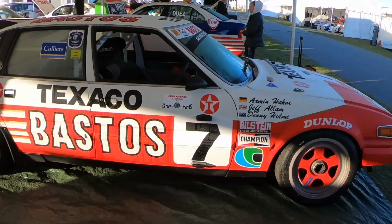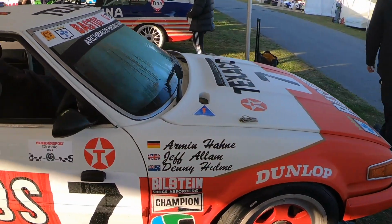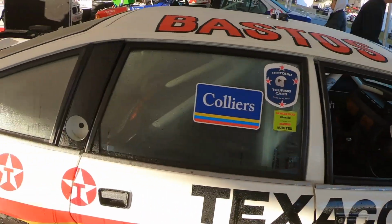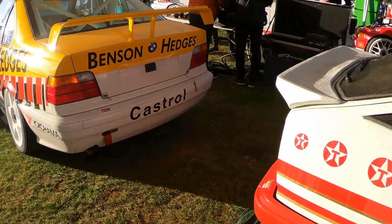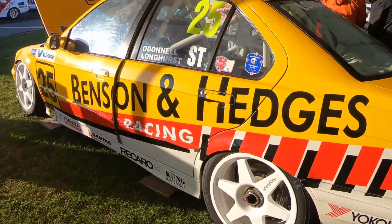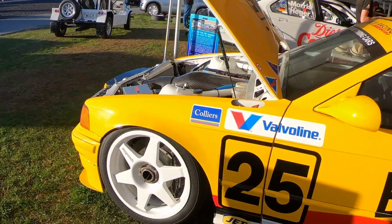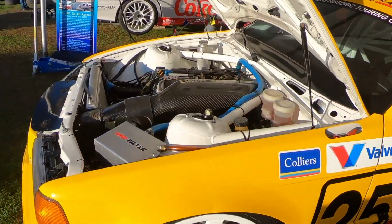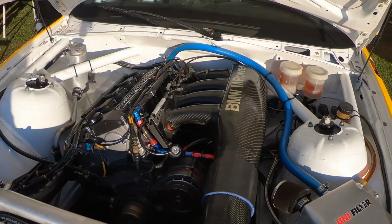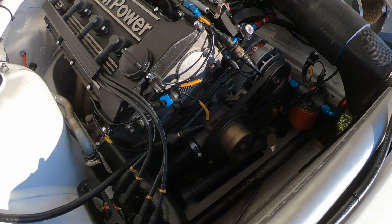This is the genuine car. And Danny Holm... This car here is in a different livery than it raced originally, but this is the Tony Longhurst car that actually had the crash of Paul Morris, which I'm sure you probably watched on YouTube. Sadly had an engine failure. Was parked up for the rest of the weekend, but immaculate car.